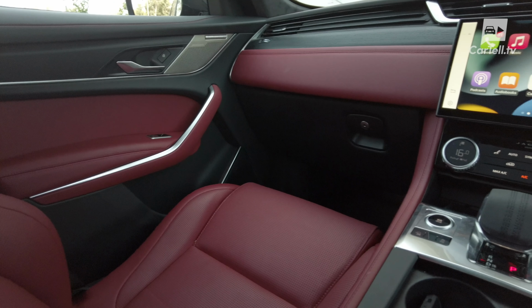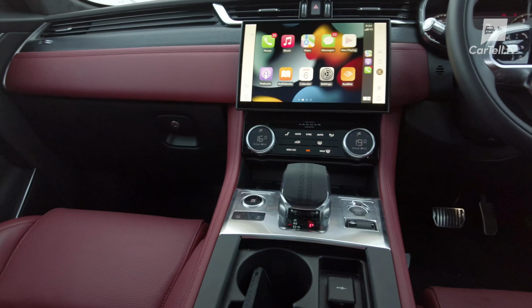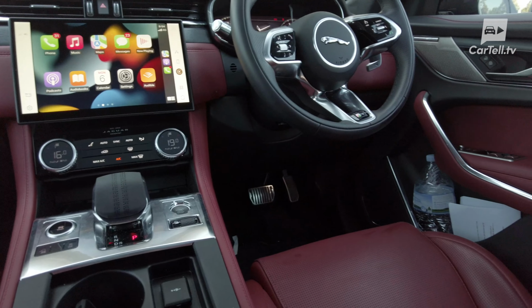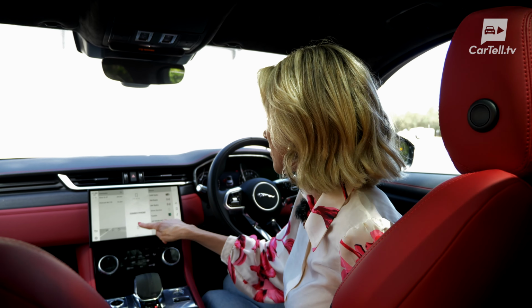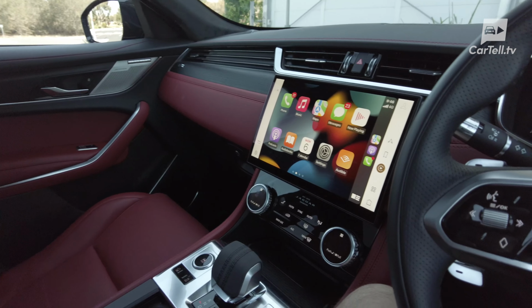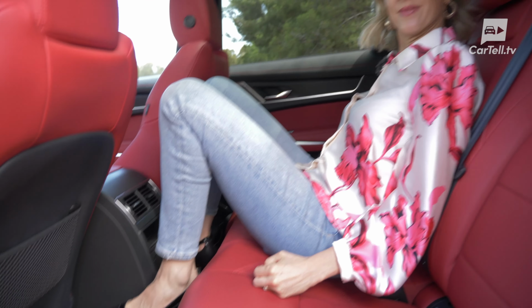However, the changes are not only cosmetic. There's a lot more space, especially in terms of storage, and the 11.4-inch curved screen with anti-glare coating is a major step up. The infotainment software displays really stylishly. It's clean, but at the same time gives a heap of info, and is actually really easy to navigate around to find your way. The rear is snug.